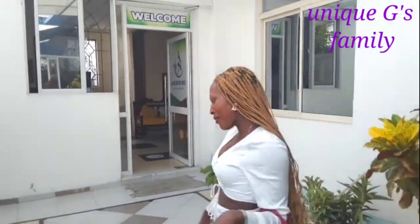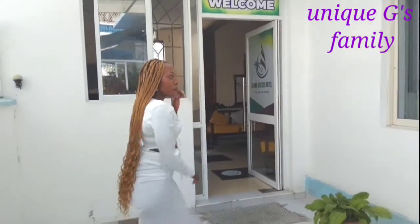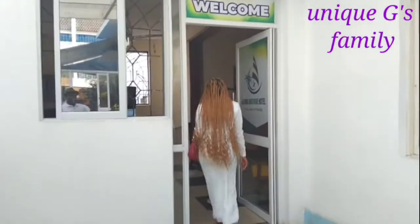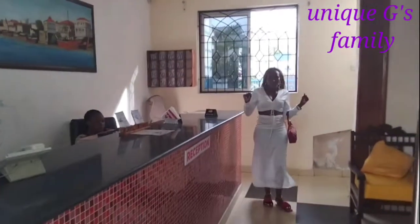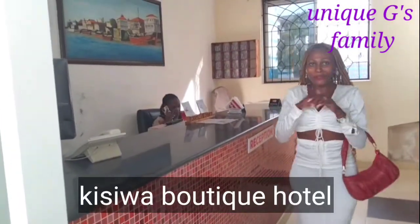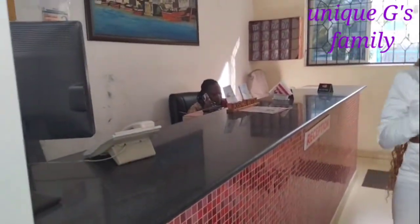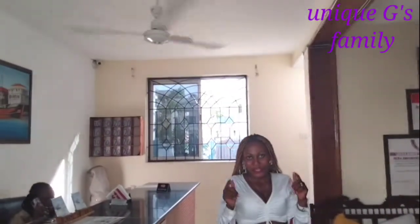It's like a reception where you do your bookings. Oh, wow. So, this is the reception area. When you come to Mombasa, make sure you visit this Kisiwa Boutique Hotel. It's so beautiful, so welcoming. This is the reception, and she's the manager right here. We are going to leave everything, the phone number, the email address, in the reception box.